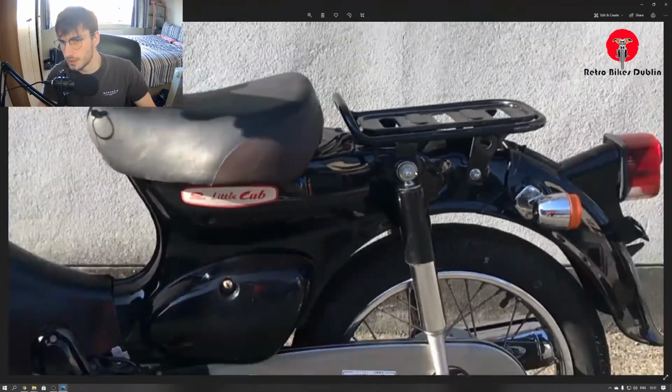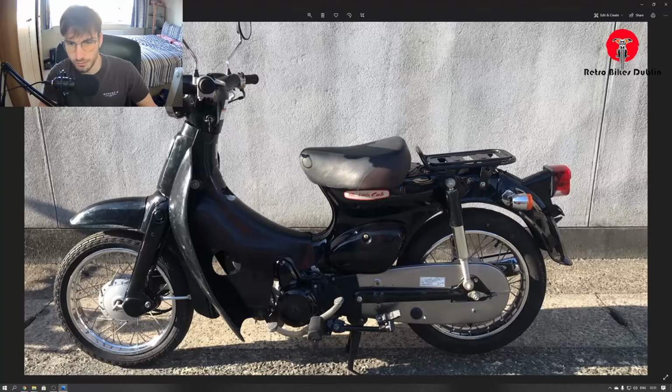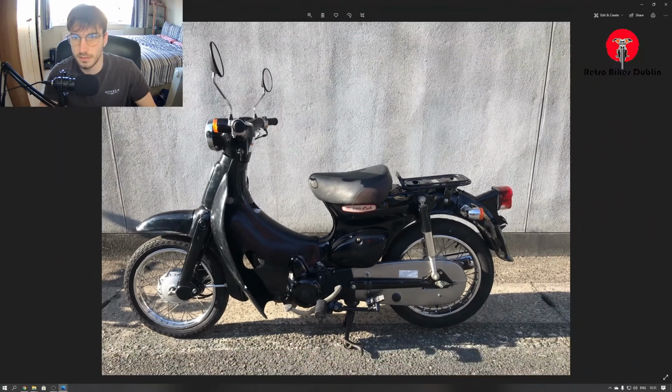Top of the suspension, again, perfect condition. Chain guard is already good. You know, it hasn't been cleaned in these pictures and it still looks really nice condition. All original, all there. 14-inch wheels, a bit lower sitting than the normal Honda C50s, black rear rack on it as well. So that's it for bike 18, the Honda Little Cub 50.